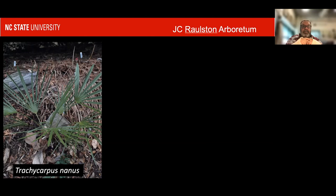Now, a lot of these palms that don't have trunks actually have subterranean trunks. They just kind of grow backwards. They germinate and a trunk will grow underground and the leaves will just show in a tuft right at ground level. But a mature plant of Trachycarpus nanus can have 2 to 3 feet of trunk underground before you get to the roots.